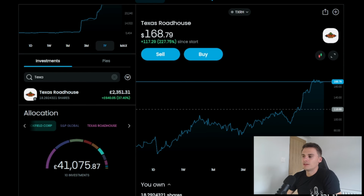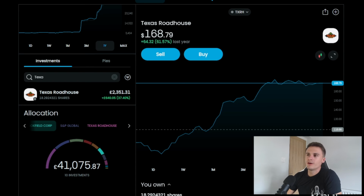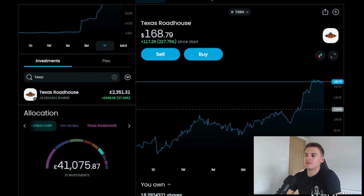So I really like that. I think it's pretty amazing. I think Texas Roadhouse has performed very well. Not really in the past months or so, about 3 months, it's only actually sat down about 2.25%. But if we look at over the year, wow, it's just up 61%. And that's massively because it's overperformed in its earnings and profitability.